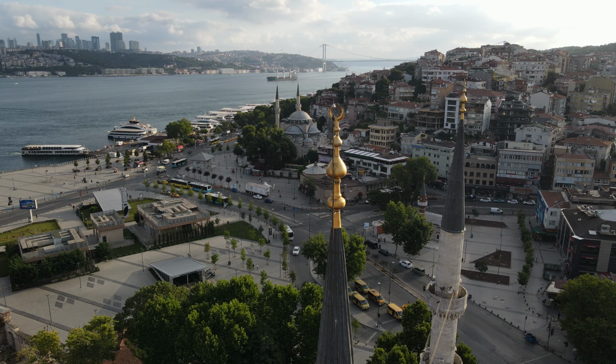Among the city's most famous landmarks, the Blue Mosque's interior walls are adorned with over 20,000 hand-painted blue tiles, which are bathed in natural light filtering in from more than 200 windows.